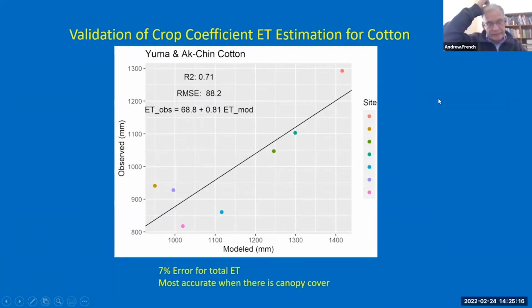Lastly, for cotton, we're often questioned: single crop coefficients are not preferred by the science community. They like what are called dual crop coefficients. They have a basal crop coefficient, which is for vegetation, and then a KE, which would be your edaphic coefficient for bare soil conditions. And they prefer that. Well, Reclamation doesn't want that complication, at least at this stage. And the question is, how accurate is that?